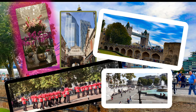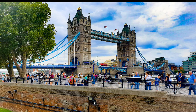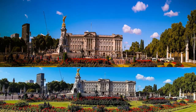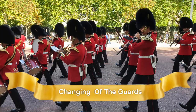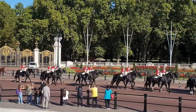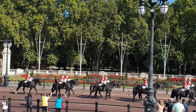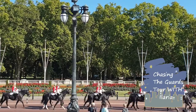We completely enjoyed our tour called Chasing the Guards because while most people crowded up in front of Buckingham Palace to see the changing of the guards, we found out there's a lot more going on around the palace than what you see in front of the palace. Actually, I'm going to try to take pictures too.